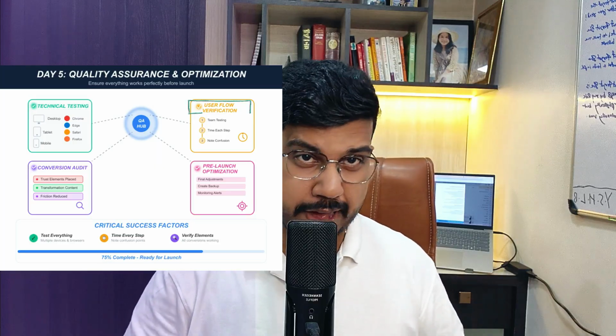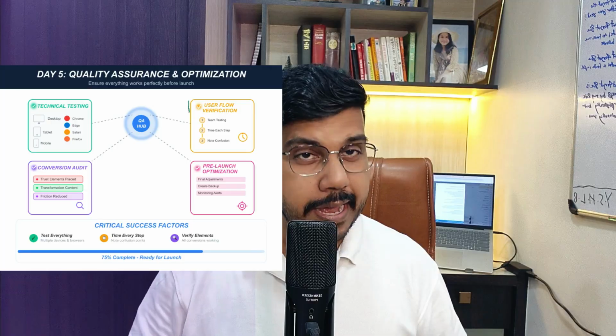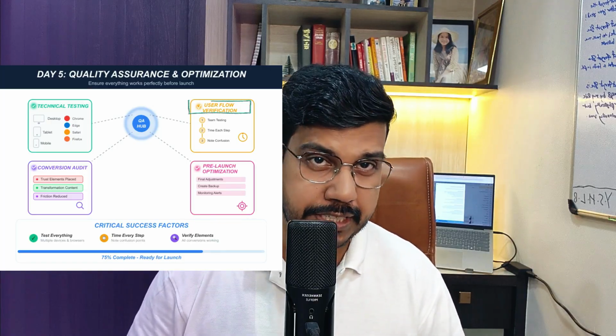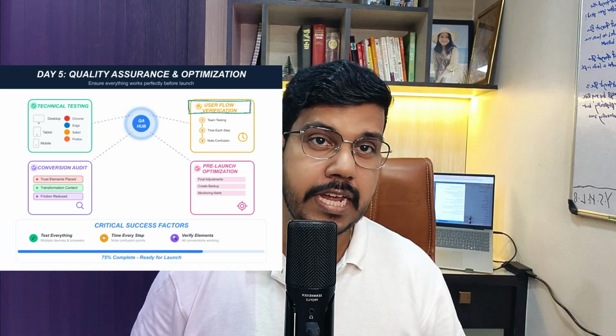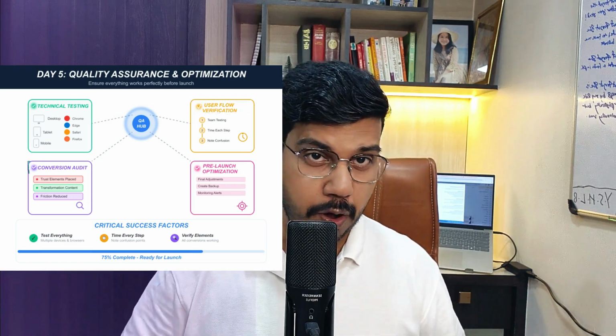Second, user flow verification. Have team members go through the entire funnel as users. Time each step of the process. Note any points of confusion or hesitation. Verify that all automated emails and follow-ups are working properly. Third is conversion element audit.